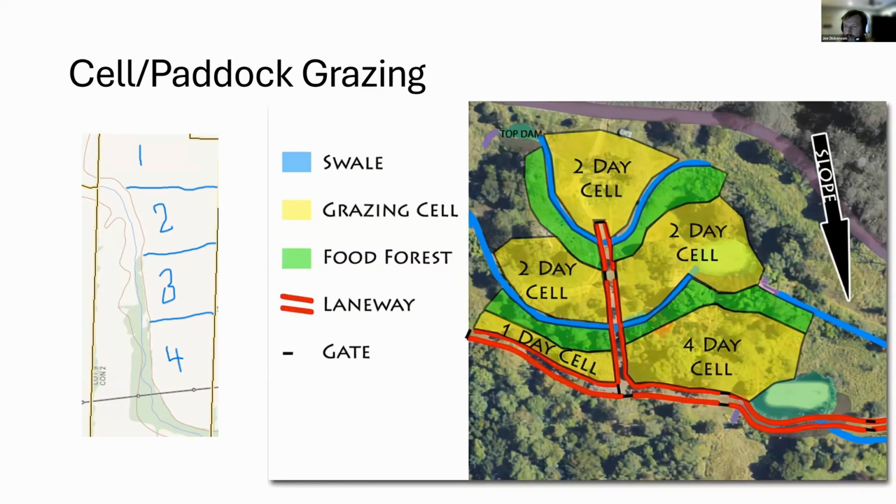The upside to having a system like this is once you get it planned out, it's just making sure that the fences work, making sure the animals are getting moved when they need to get moved, making adjustments where you may need to. Maybe you need to cut that 2-day cell down to a 1-day cell when you go back through for another rotation. And what's going on there is you're giving a rest period for those cells that the animals have moved off of.